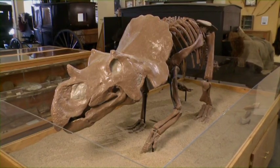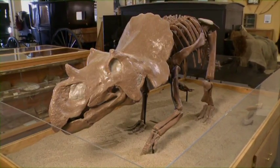This one has more than one name. Her official name is Avaceratops lammersi.